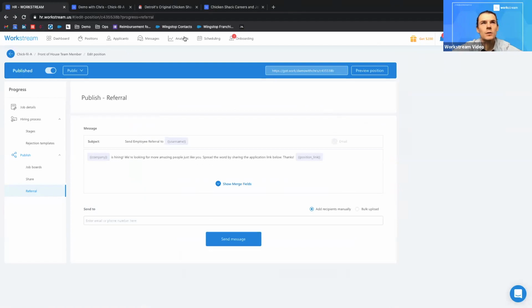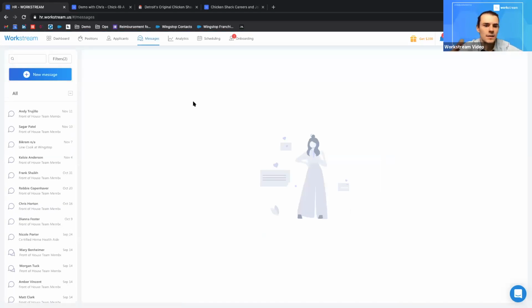As soon as they do apply, then Workstream actually engages that applicant with a text message, maybe asking them more questions or having them fill out some sort of survey or questionnaire so that we can further screen that applicant. And that's something that I'll dive into a little bit deeper here.